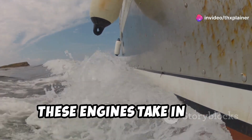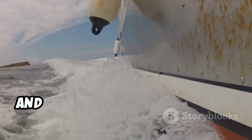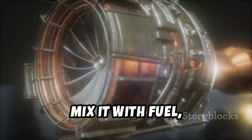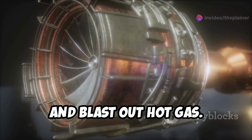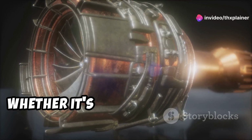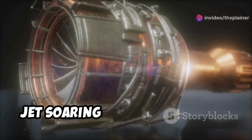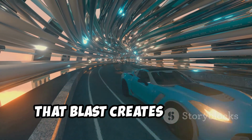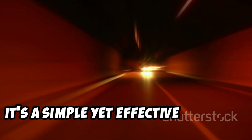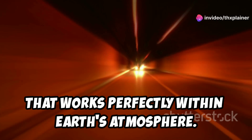These engines take in air, mix it with fuel, burn it, and blast out hot gas to create movement. This combustion process is what propels the vehicle forward, whether it's a car on the highway or a jet soaring through the skies. That blast creates thrust, pushing the vehicle forward. It's a simple yet effective principle that works perfectly within Earth's atmosphere.